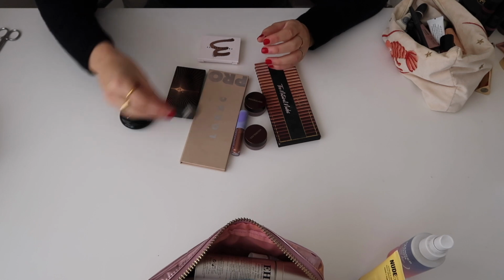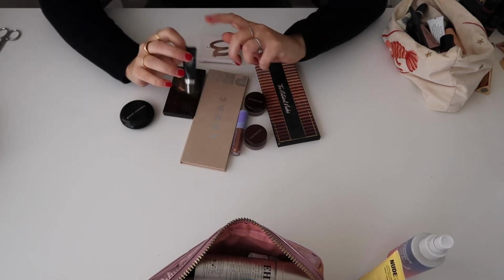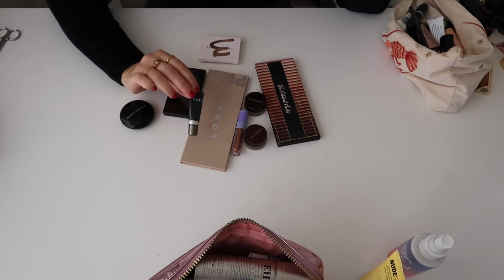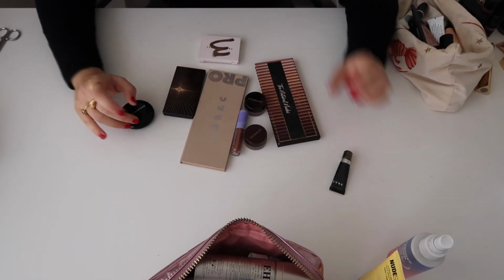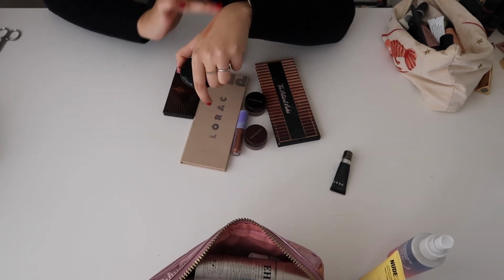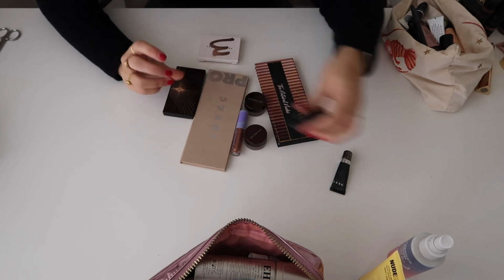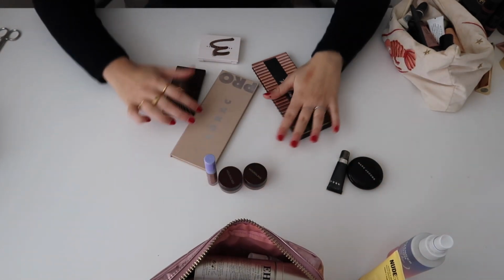So we've got a little Lorac primer. This isn't my only primer, my other primer is just upstairs. It just happened to not come down. Keeping that almost finished. Probably one of those products that I need to finish sooner rather than later. This little Marc Jacobs eyeshadow I quite like, maybe slightly warm toned, but it's a single eyeshadow, I'm going to keep it. Then I have 4 palettes.